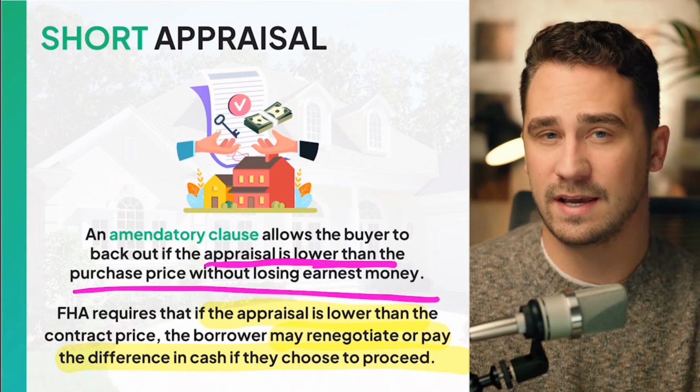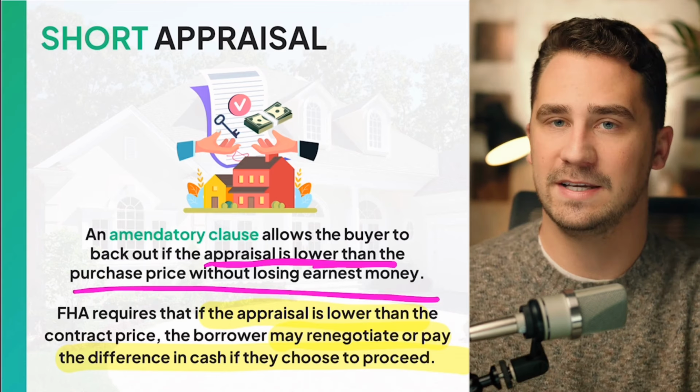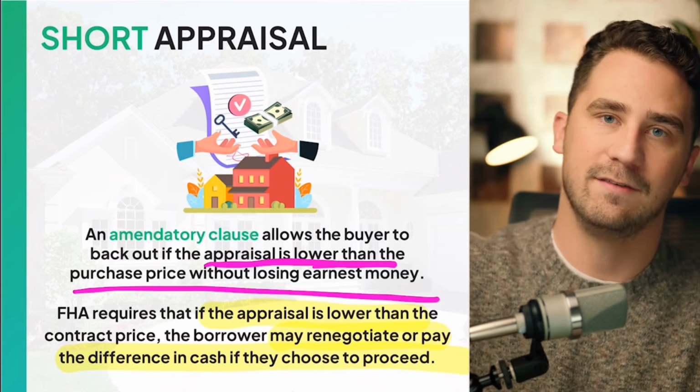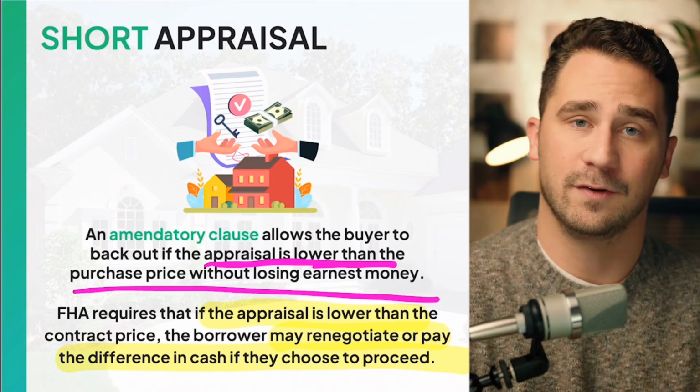That has to come up with your own money. So think of it almost like an even bigger down payment to cover that gap if you want to buy the home, because a lender is only going to give you a loan up to what the appraised value is based on your down payment. They're not going to give it to you above the appraised value. That's why they have the appraisal in the first place.